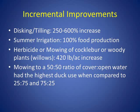And another study I found in Texas, all they did was mowing. They had similar water management, similar age of wetlands since disturbance. And they actually found higher waterfowl use with a 50-50 ratio of cover and open water than they had with 25% cover to 75% open water or 75% cover to 25% open water. And some of that standing vegetation makes a really good substrate for invertebrates to grow in. It also provides cover from winds during the winter, a place for them to hide out and escape the elements.